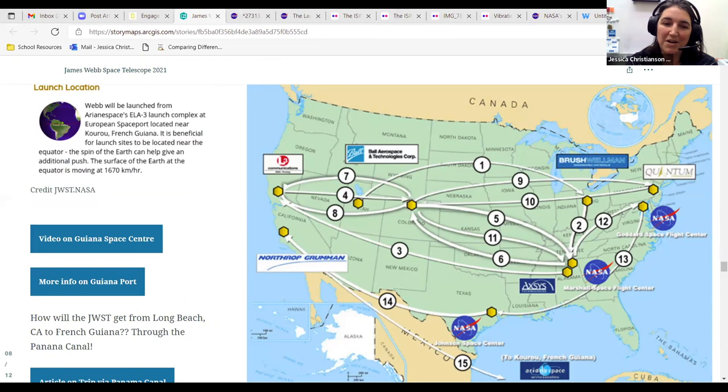But to get to the launch area, it actually had to be loaded by boat and sent through the Panama Canal because of its weight, even with the efforts to keep it as light as possible. The weight was too much for the bridges from the airport to the launch facility, so it had to go the long way by ship. And then that is where it is now, having its final checks.